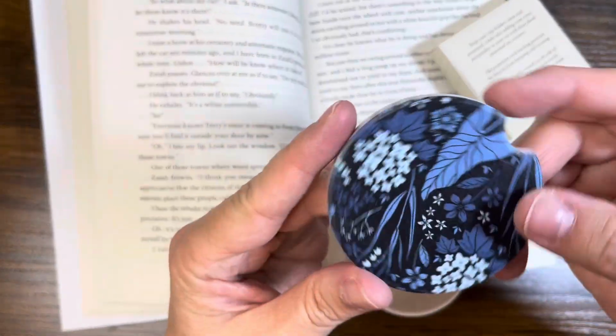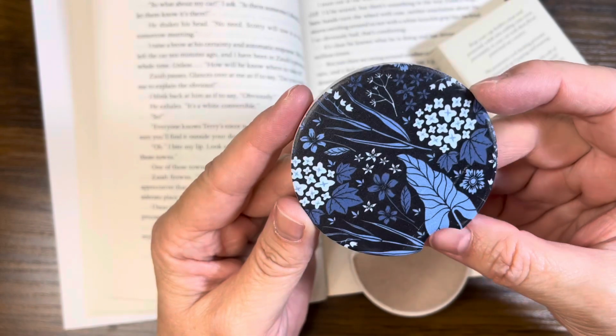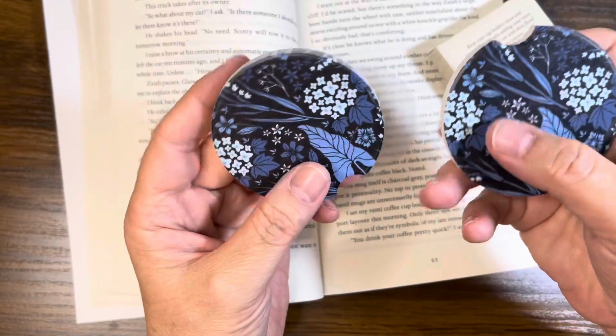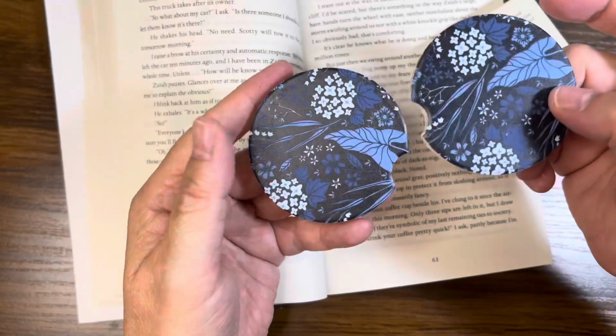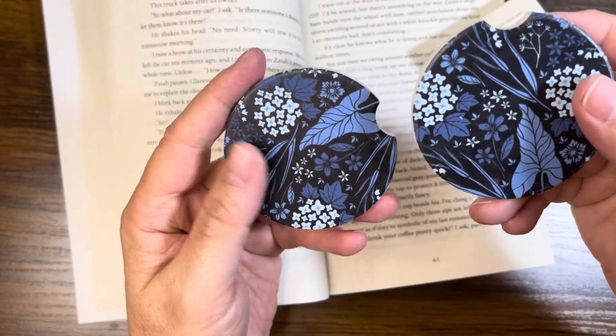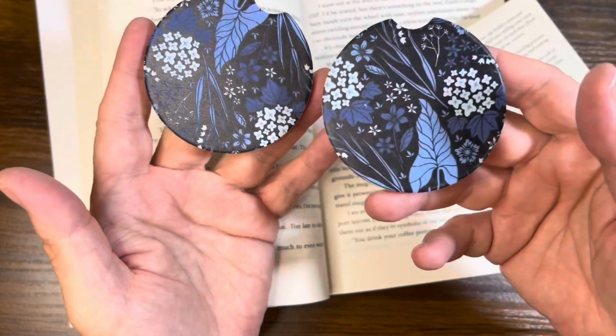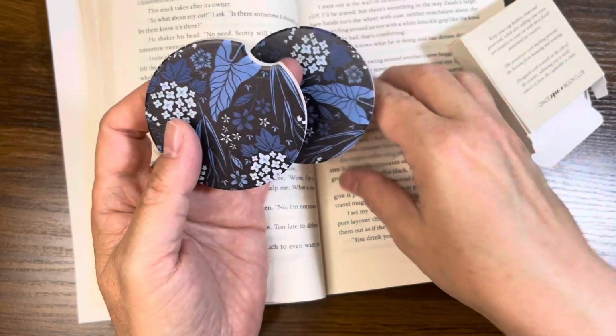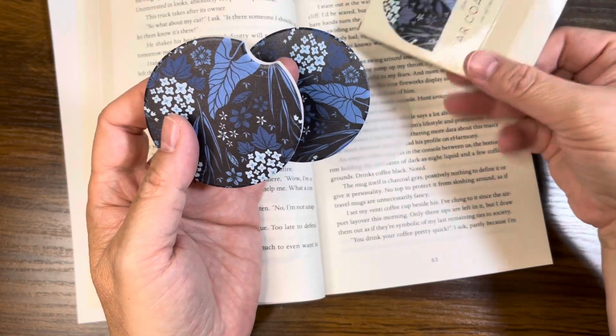It does have a little notch in it. How cute is that? And there are two of them. Those are really, really cute. So you put them down into your cup holders. I will have to put that in my car tomorrow. That's really, really neat. I think they're really cute too, the little floral design. So yeah, really cute car coasters.